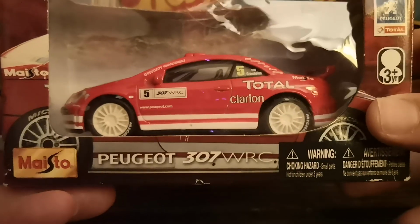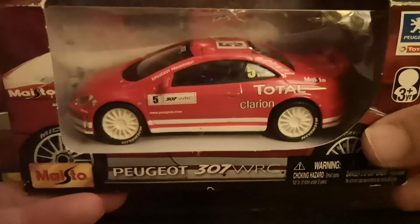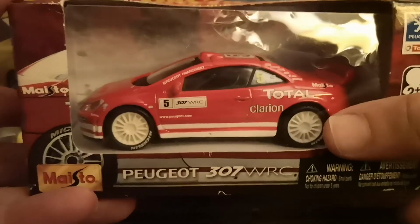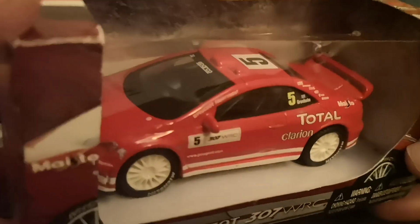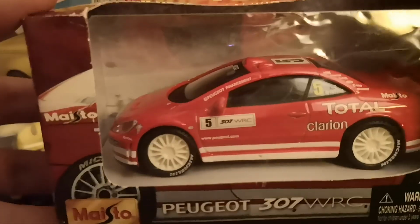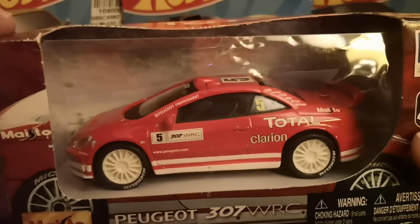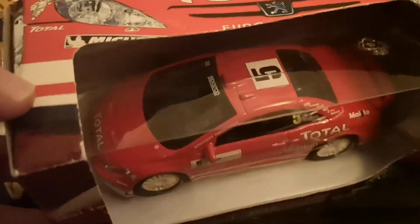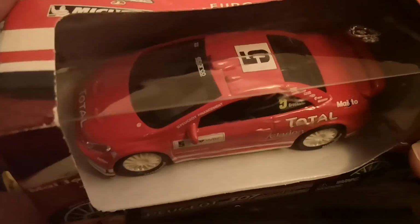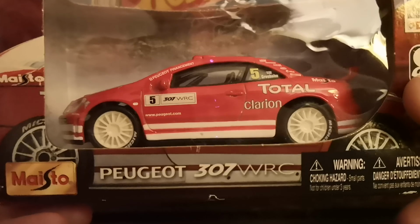And this is not a pullback. It's actually meant to be a collector model. It's got the Michelin lettering on the tires too. Big wing. Just a nice car. Lensed fronts, non-painted rears, which doesn't really matter because at the end of the day, it's red. And you got the Sparko windshield banner too. So, a very cool little find.